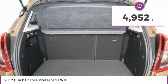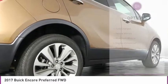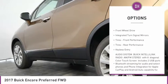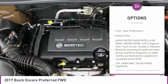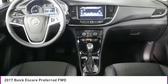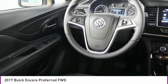This vehicle has less than 5,000 miles. Here are some of this vehicle's great options: turbocharged, heated mirrors, aluminum wheels, engine immobilizer, privacy glass, FWD, integrated turn signal mirrors, front performance tires, rear performance tires, keyless entry.